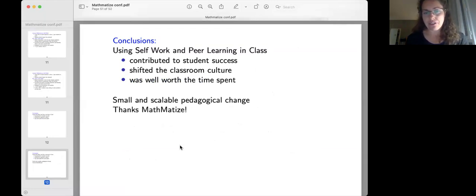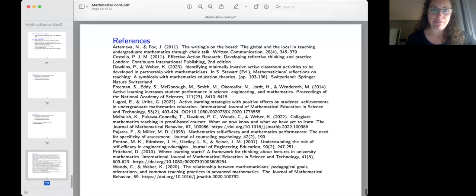No matter how you're teaching, if it's a coordinated lecture and you're stuck with a strict syllabus, you can do this. Even if your desks don't move and you can't put them in groups correctly, you can do this. Even if you're teaching on Zoom, you can do this. So it's a small change that anyone can do, and we think it's well worth the time spent.